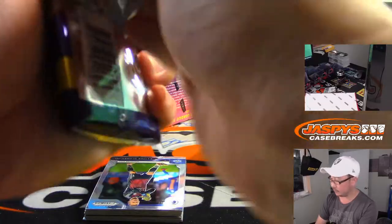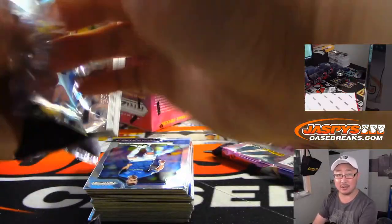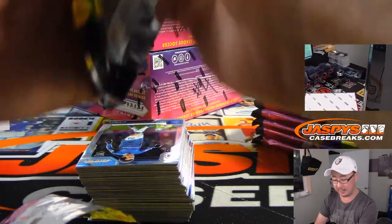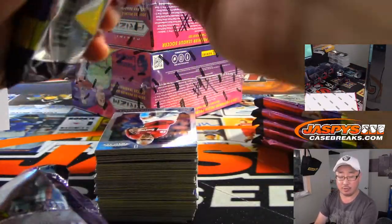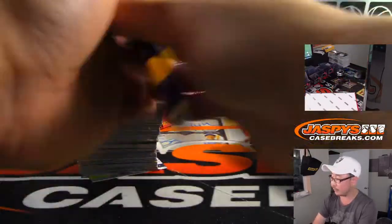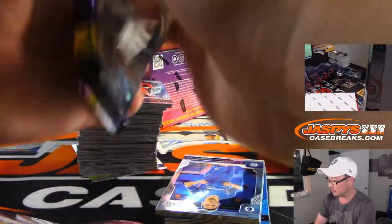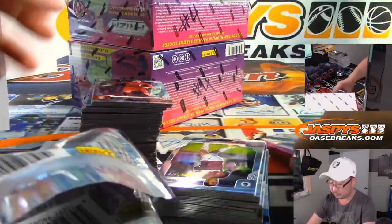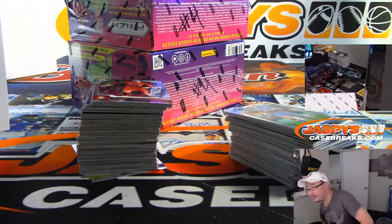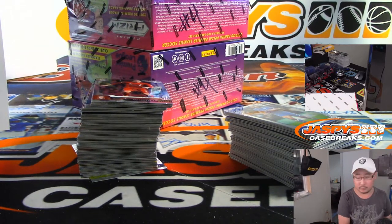Good luck, everybody. I think we have more. I think we have Select Soccer in the store, ladies and gentlemen. Old 16-17 Select Soccer, which features more of the other European teams, in addition to players in their international gear as well. So if you're into the international teams, give that a look. Good luck, everybody.